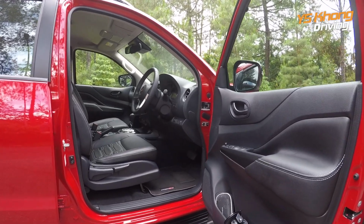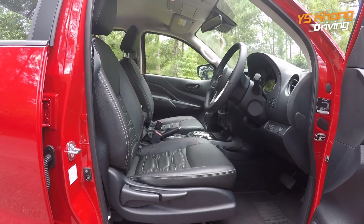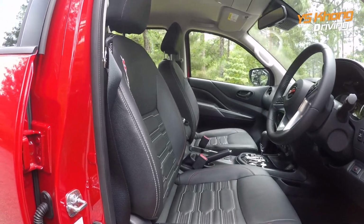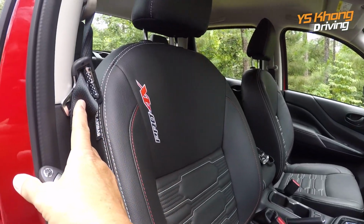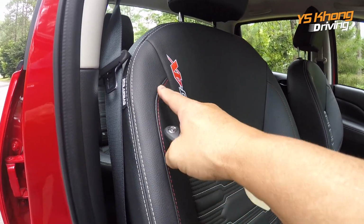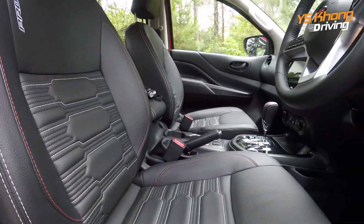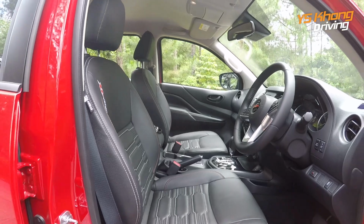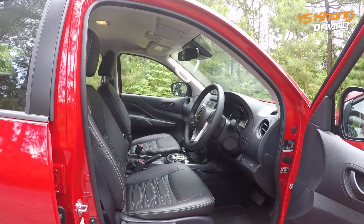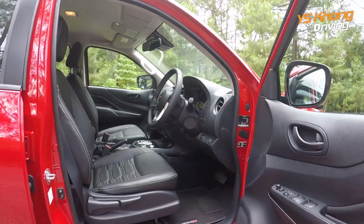So looking at it from the outside, you see leather seats and of course mechanical adjustment for height, for rake, and for reach. And it has this Pro 4X marking with red and white stitching. Then you have this leather stitching to give it a bit of a sporty look. So here's what the cabin looks like from the outside. Nowadays these trucks are very, very car-like.